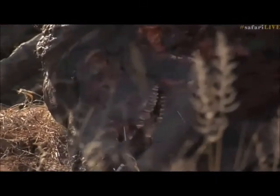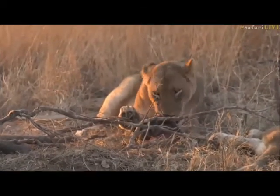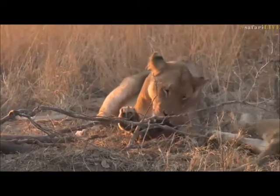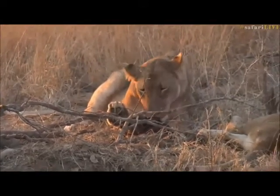So I think we're going to cross over to Tristan, I believe, and find out how he's getting on with tracking the leopards. Welcome back, everybody. And we've just seen this lady pull out what looks to be the liver. So she's got quite a nice dinner this evening.